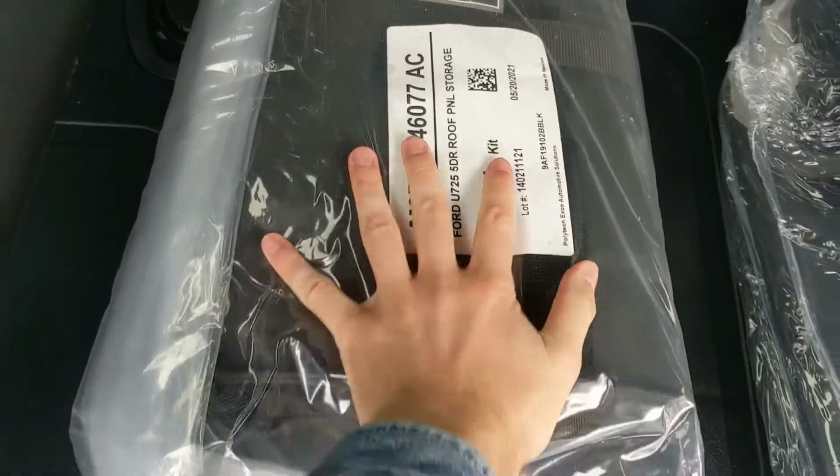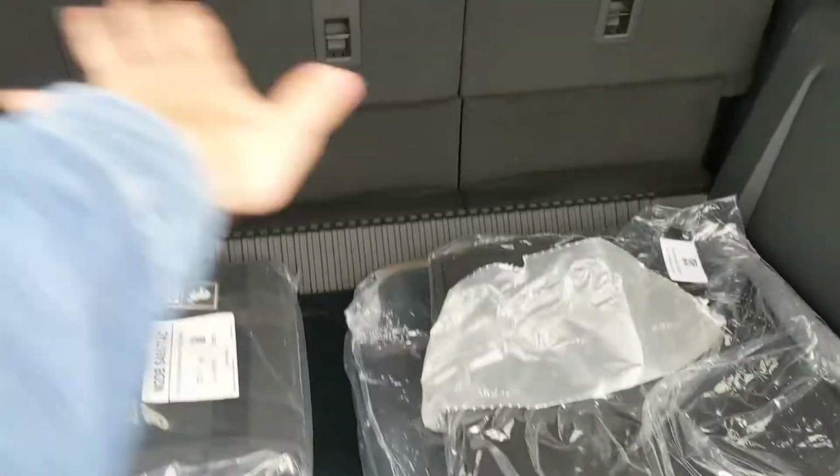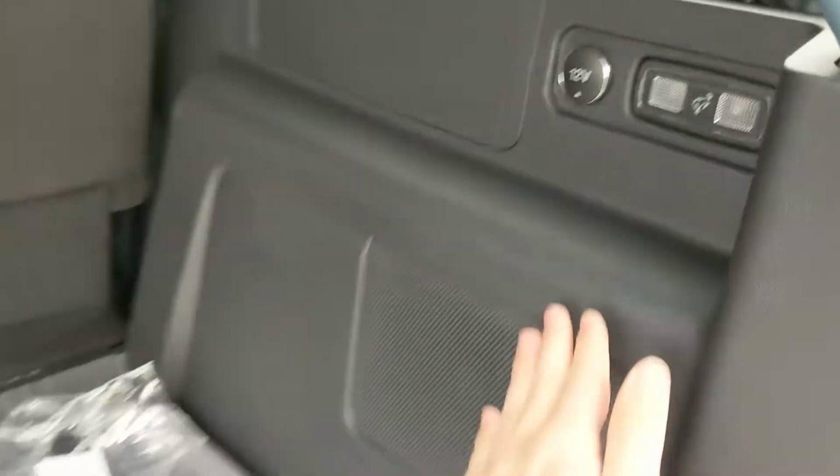You've got your door bags for when you take the doors off and store them in the back. They can all fit here nicely. You've got a 12-volt power outlet too.